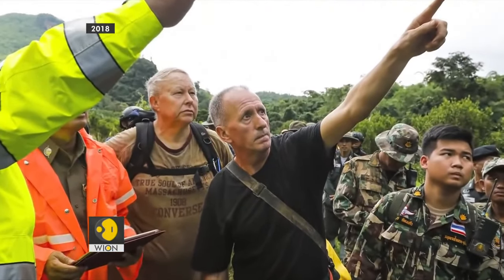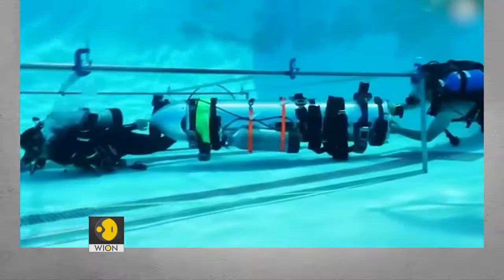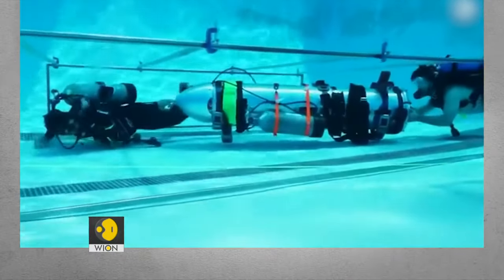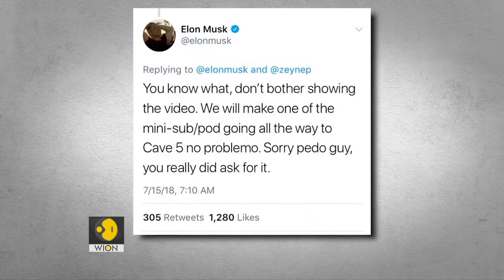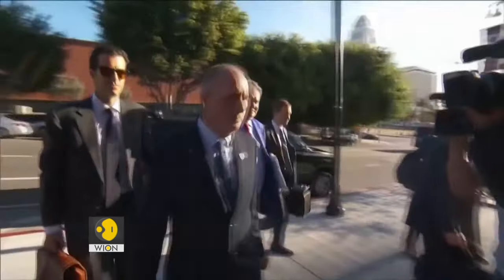British caver Vern Unsworth was chosen for the rescue plan. SpaceX chief executive Elon Musk and engineers designed a kid-sized submarine as a backup plan, but Thai authorities decided not to use his submarine. Musk, in a now-deleted tweet, described Unsworth as a pedo guy. The British caver sought $190 million in damages from the Tesla founder, arguing that the tweet damaged his reputation. But Musk argued that the phrase pedo guy was common in South Africa, where he grew up. His legal team won the case.